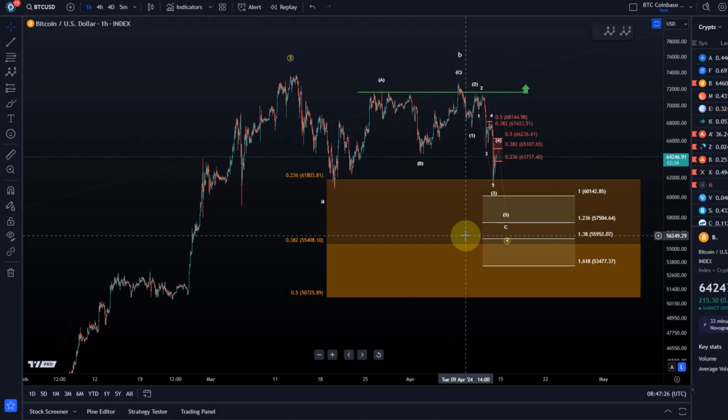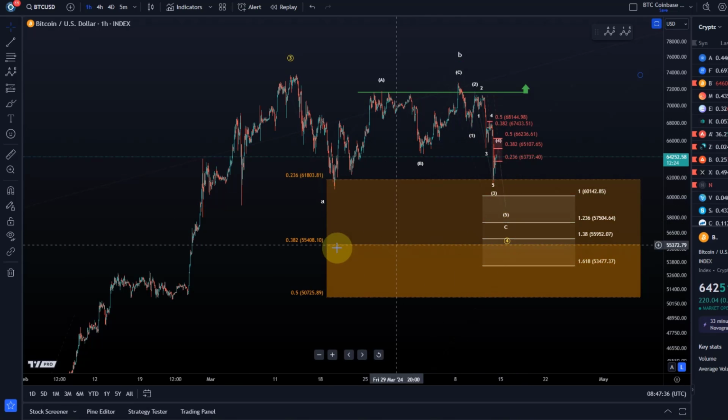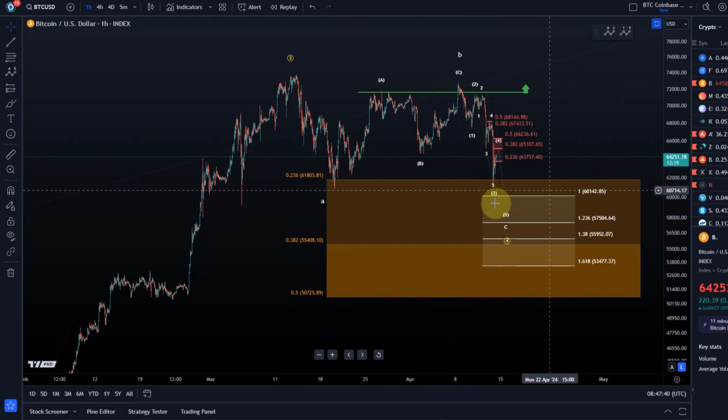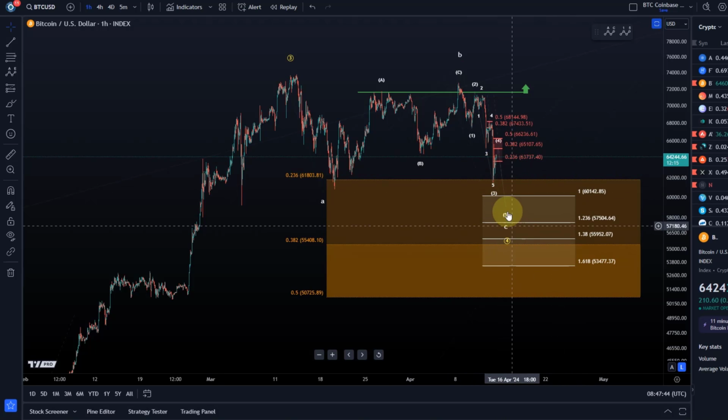Bear in mind, the market can technically use the entire support area if needed, but it is not at the moment probable. It doesn't seem probable that Bitcoin will test the 50% fib level. I can see the upper half, however, tested, somewhere in here. But if it's really just one more low, it might just be 60,140 or 57,500. That's my update about Bitcoin.